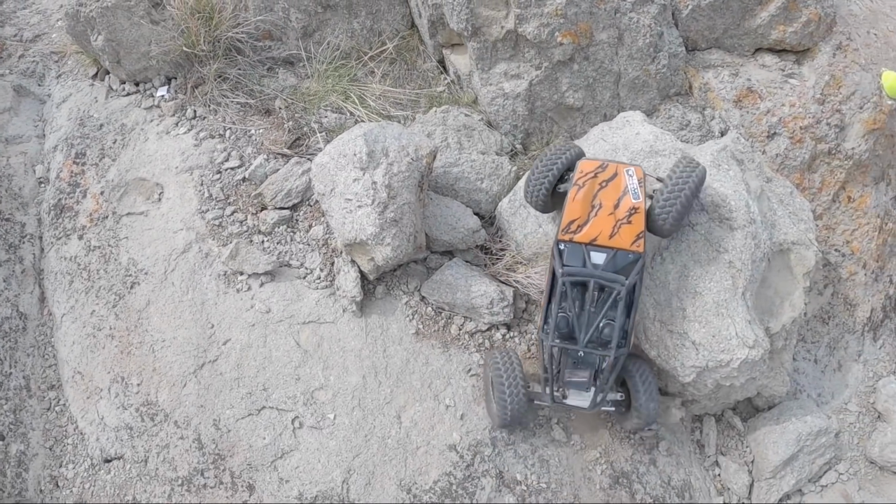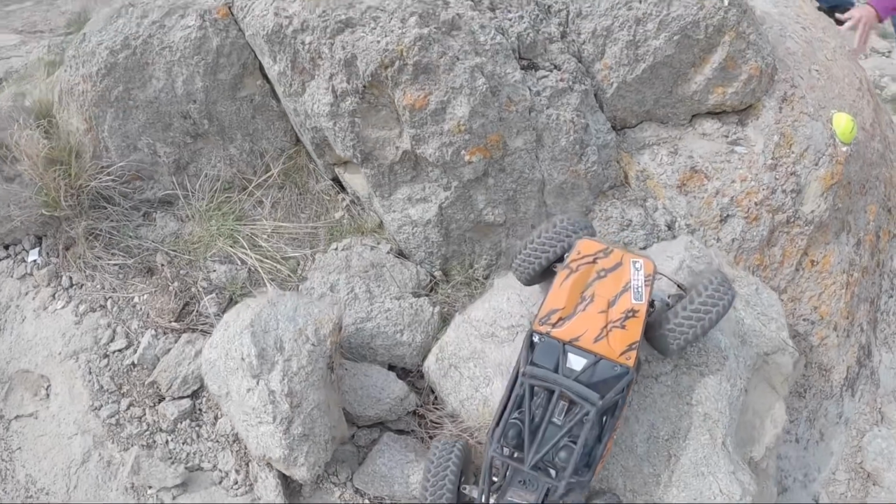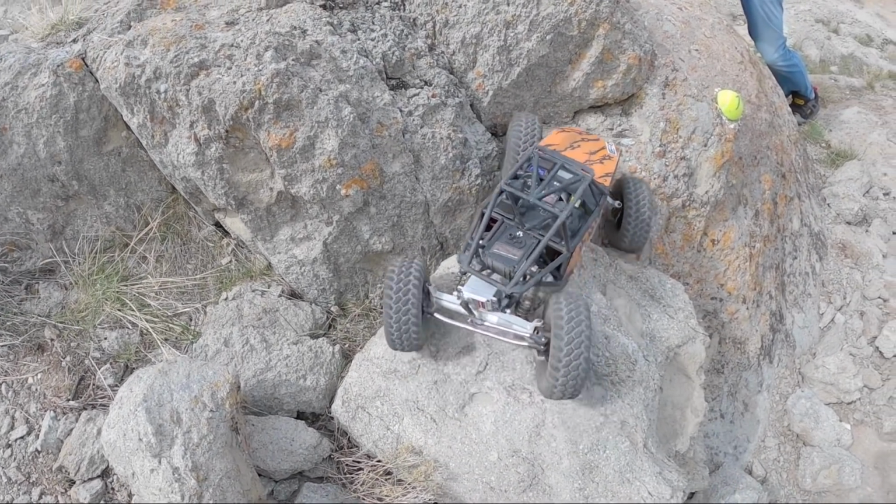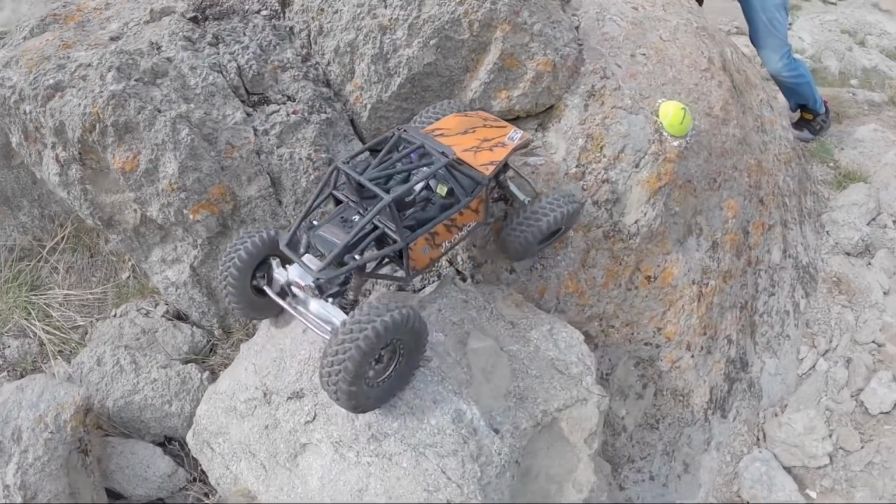If the tires let up at all, I would have hit 5. On our way over to 6, it's a nasty boulder climb into a really ugly side hill, and things get a little bit out of shape for me right here.